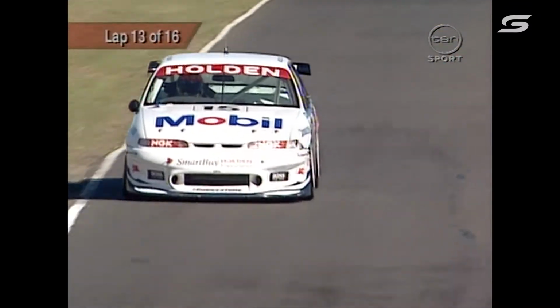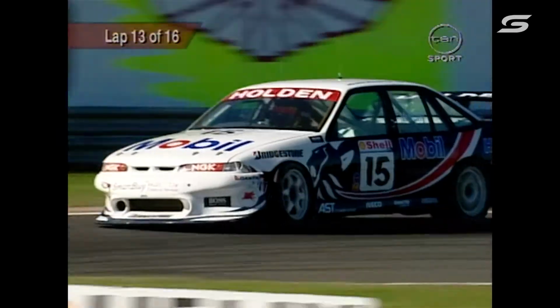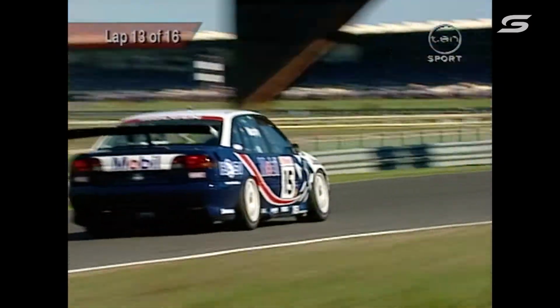Talking with Jeff Gretsch, team manager, this morning, he said, well, we're feeling quite confident. We'll just have to wait and see how things go. Things aren't going quite so well for Greg today. They're looking a lot better for his teammate, Peter Brock. I want to see how hard the Murph tries if he does have to come in for a stop-go penalty.